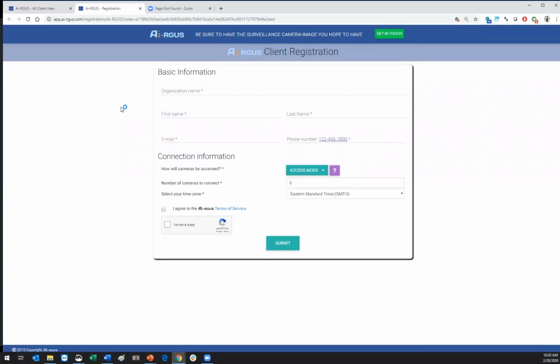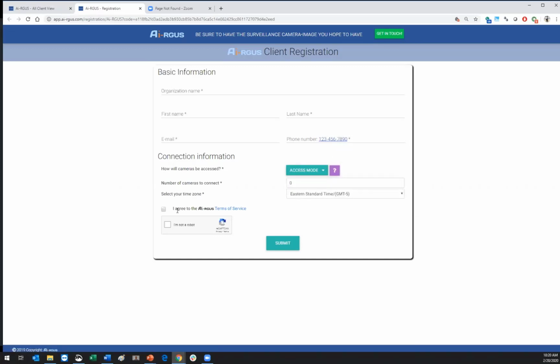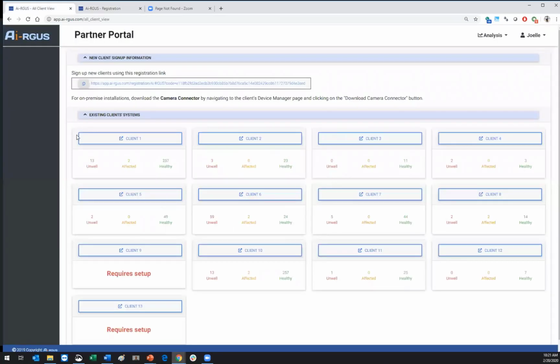This is a form. It's pretty basic. This is a link that will be made custom for you, the partner, and that you can send to your clients. The client would then fill out this information. This is where you specify whether you want cloud or on-premise, and we explain what they are over here. The number of cameras, agree to terms of service, and submit. What happens when you submit is it notifies us automatically that someone signed up for the service and provides payment information. Once payment is processed, the user will receive an email with a way to make a username and password so they can log into the system. Once that process is done, they can connect to the system.